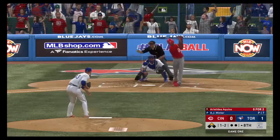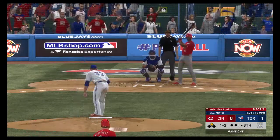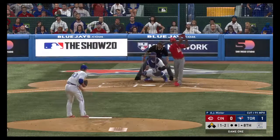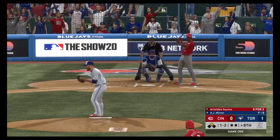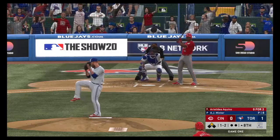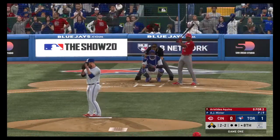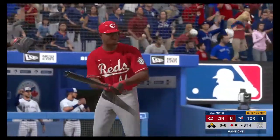The 1-1. Is swung on and missed, and that's strike 2. Fouled off. No one out with a runner at second. Now a fastball, but that's easy to lay off, and it's back to even at 2-2. Looked like he just tried to do too much with that fastball right there. He overthrew it a little bit. That's pretty much the case when you airmail a fastball like that.